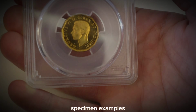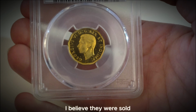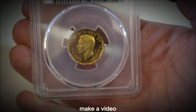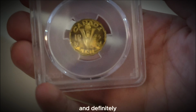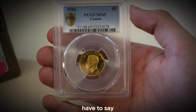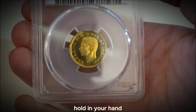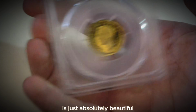Now there are specimen examples of the 1943 Tombac nickel that were sold to collectors. I believe they were sold two in a set and they came in a special velvet set. I may actually make a video on those separately because they are very special and unique and definitely a super important part of Canadian numismatic history. And I definitely have to say that when you look at one of the 1943 specimen Tombac nickels, it is just one of the most beautiful coins that you can ever hold in your hand. The finish on it along with the stripe is just absolutely beautiful.